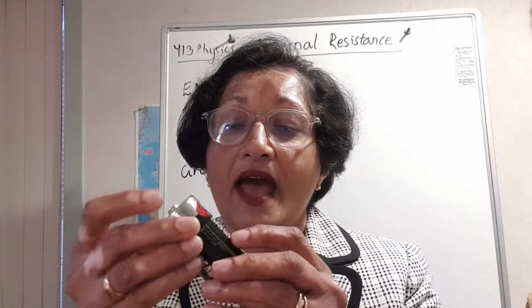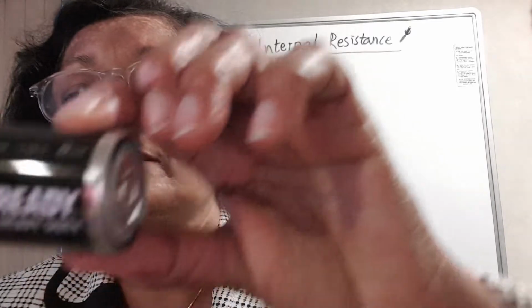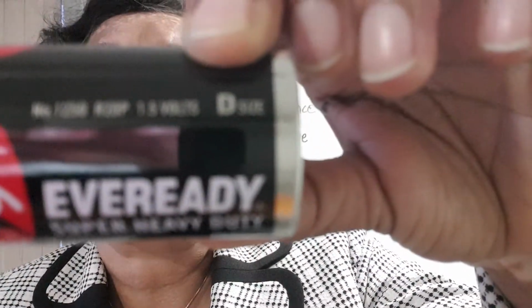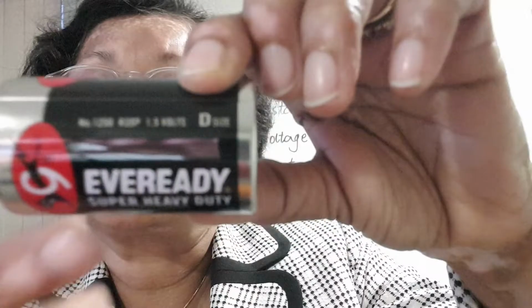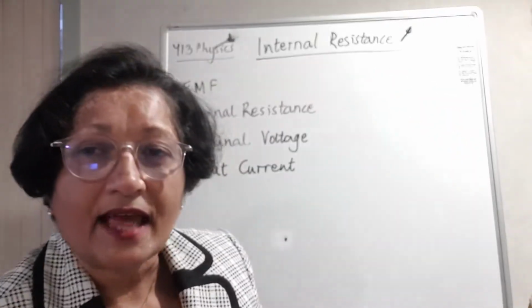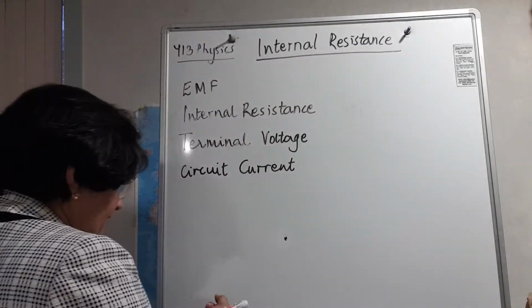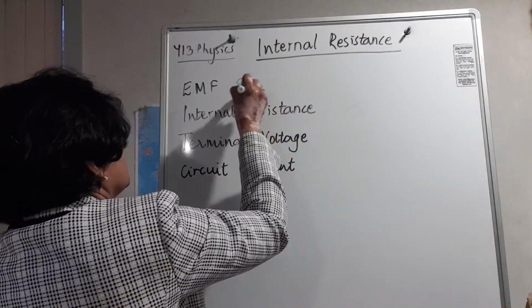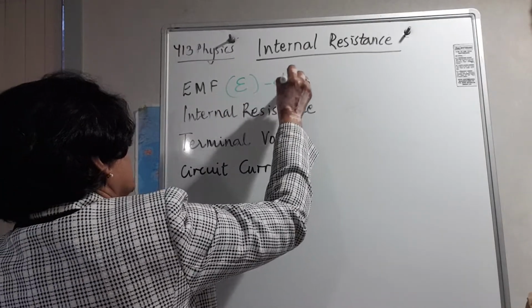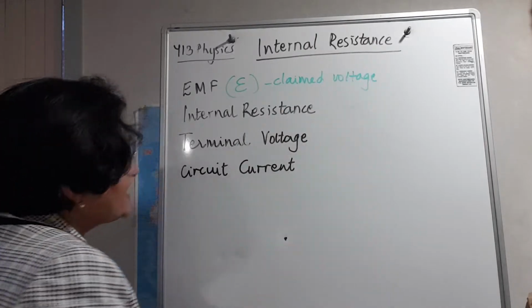When you go and buy a battery, this particular one is a 1.5 volt battery. Whatever is written here is what's called the claimed voltage of the battery, and the claimed voltage of the battery is actually called the EMF of the battery. The symbol for EMF is actually a Greek letter, so it's written like this. So this is what's called the claimed voltage. So what else does it mean?